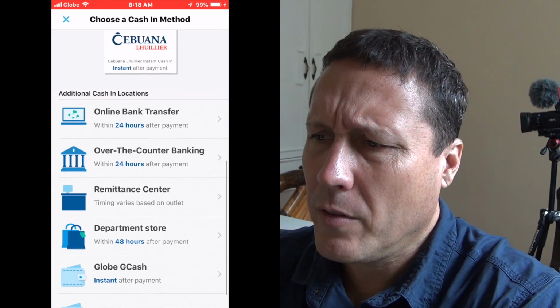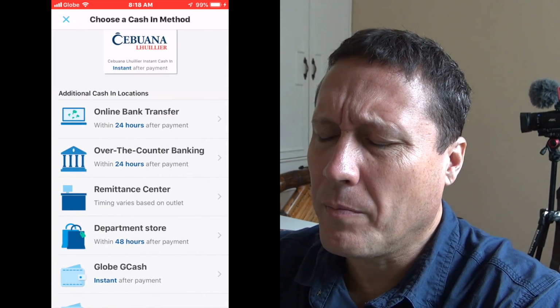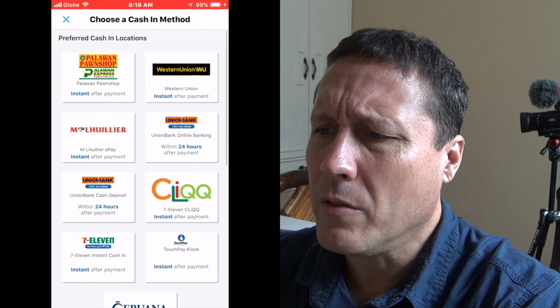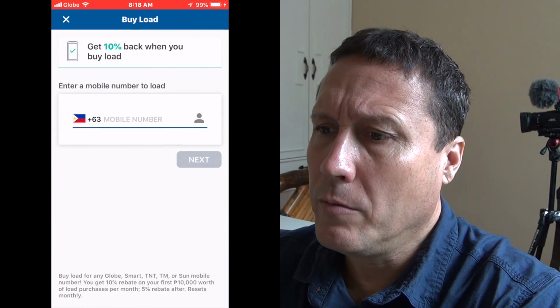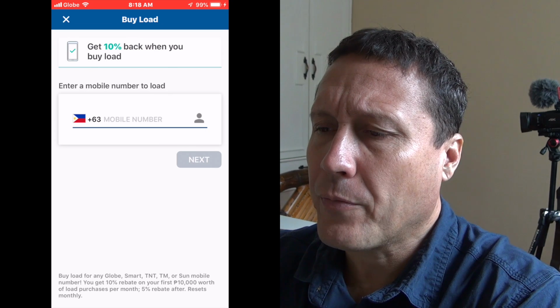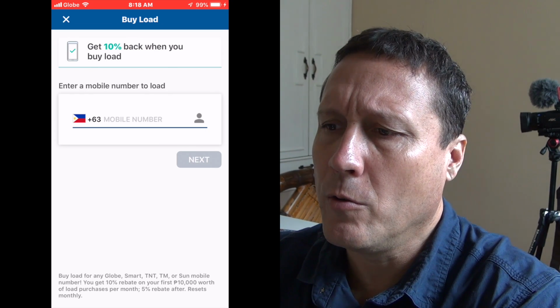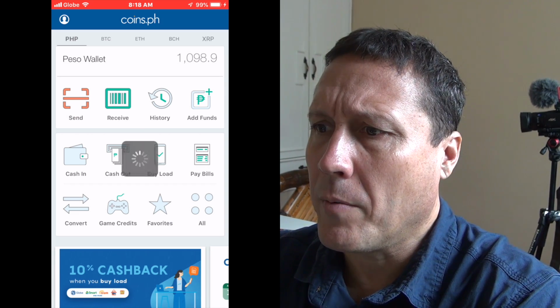You can also use Cebuana, Robinsons, pretty much anywhere, but what I use is 7-Eleven. It's too easy. Now let's go into buy load. If you want to buy load for your cell phone, you just type in the mobile number and hit next, and it will give you a series of options of whether to just add load or put some type of package on there. You play around with that.